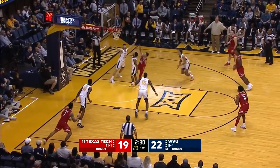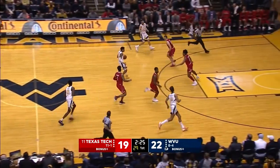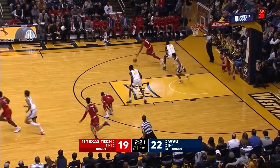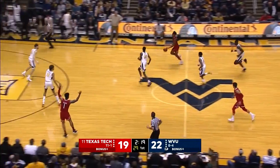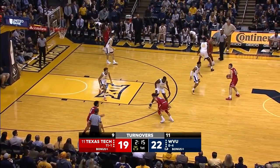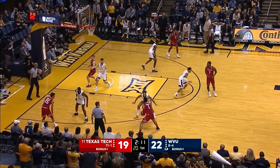In the corner, Moretti kisses it off. It doesn't go. Bolden pushing the tempo for the Mountaineers. Lost the handle, and Mooney takes it back. Too much dribbling by Beetle Bolden. He didn't look to score or pass. He just kept pounding it into the ground, and Texas Tech got him from behind.